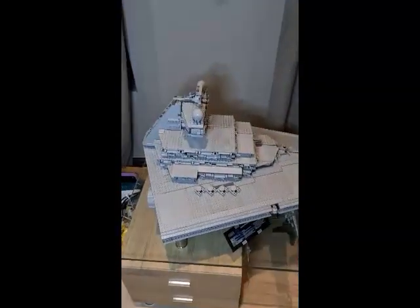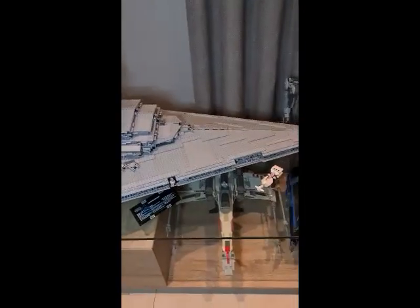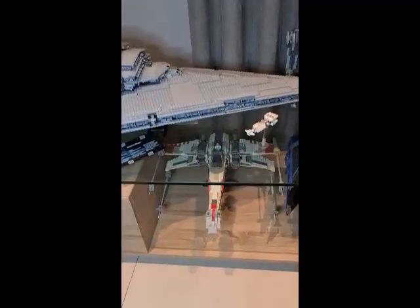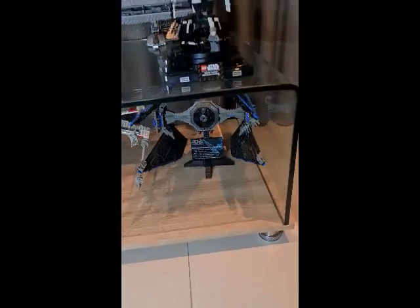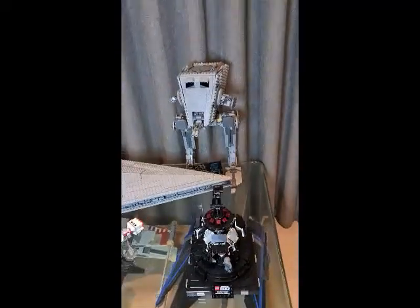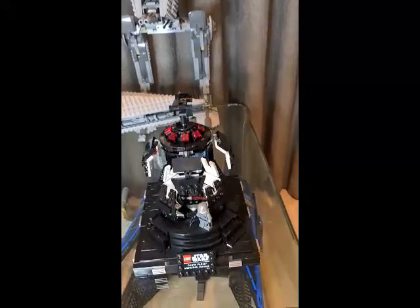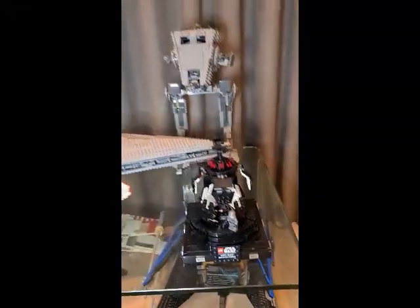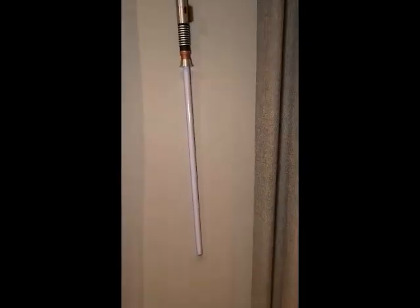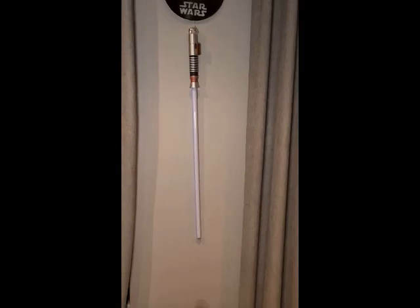First of the large Lego sets is the Star Destroyer. Below that we have an X-Wing and a TIE Interceptor with an 8080 in the back there, and a fairly new set which is Darth Vader's meditation chamber. In the background, of course, you can't have a Star Wars collection without at least one lightsaber.